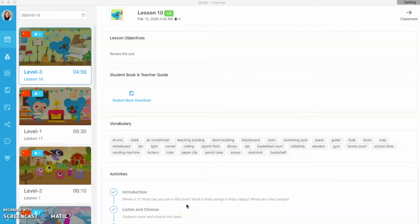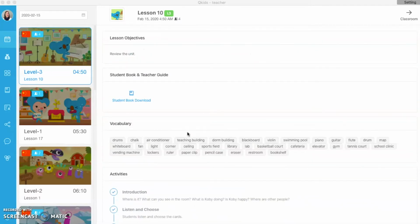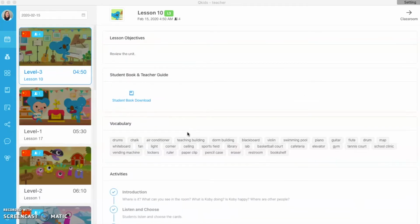Okay? So Qkids is such a great company. Hi, this is the Qkids Platform. This is what it looks like when you go into the Qkids Platform. You can see all of your classes for the day, which is really nice. It shows you a nice thumbnail of the class, and it gives you all of the details regarding the class, and it shows you what students are in it. It could be 1 student, could be 2 students, it could be 4 students.